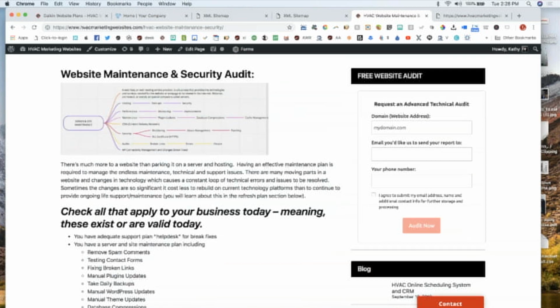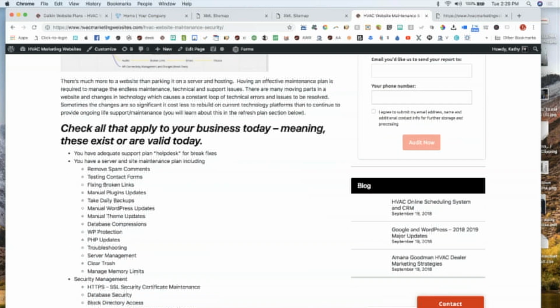And just to be clear, your website is always going to need this if it's built correctly. Go figure. The better your website is built, the more it requires a maintenance plan because it has a brain. It's a living being. Things are changing around it. It's connected to other tools that are always updating and changing.